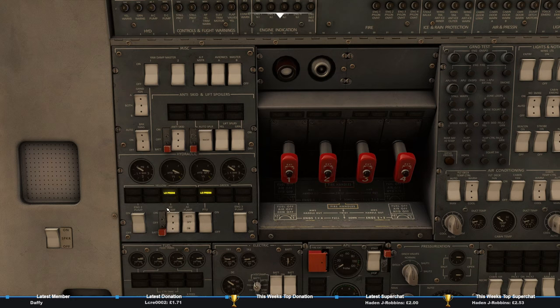Perfect. Great, you ever flown the Flight Factor 350? I have version 1, I quite like it. I haven't, I've been meaning to, but I'm waiting for their 777 now. Is that actually good when it says that? What's the other lights? Not sure. Yeah, I like that. It's lit up like a Christmas tree.